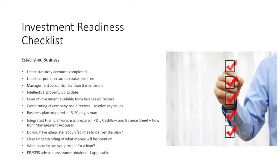Similar to the other one is the credit rating of the company and the directors. Again, company credit ratings, they produce some funny results occasionally. We see, for no apparent reason, people's credit rating suddenly changes. But the credit reference agencies will always look at it. So again, beware what your credit agency rating is before you start. We can help you get them if you can't find them directly.